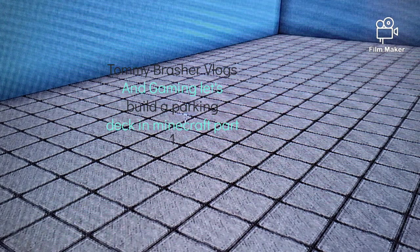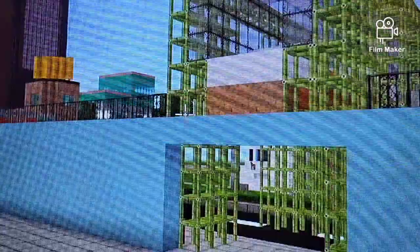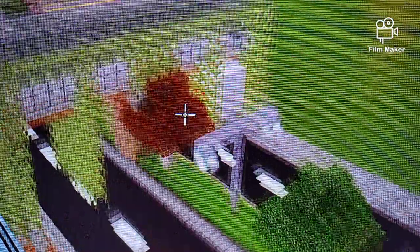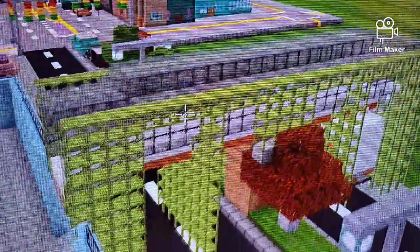Today, I will be building a parking garage in Thomas City, in this construction site right here that I'm at right now. And the parking garage is going to be for a shopping mall on the map, which is going to go across the street from it.